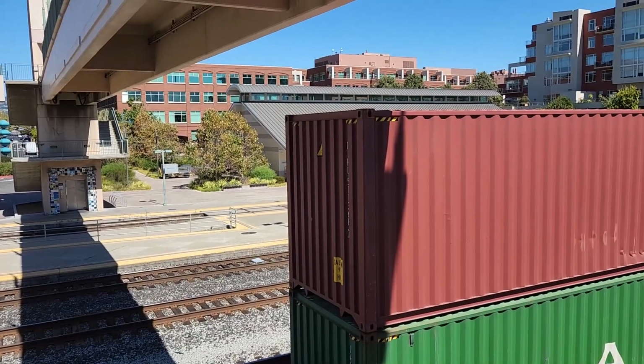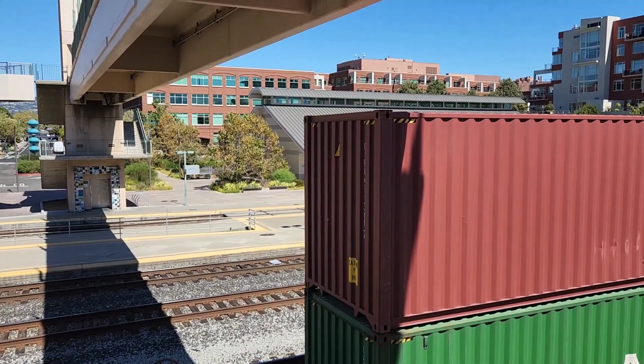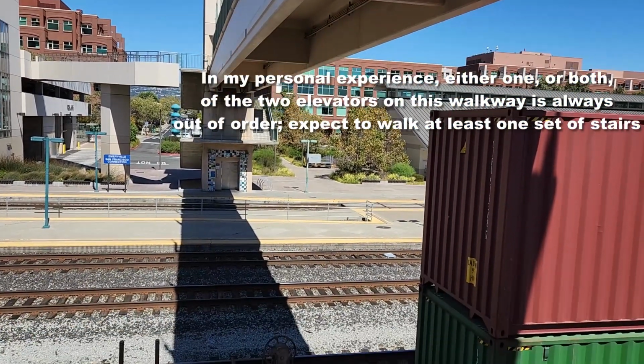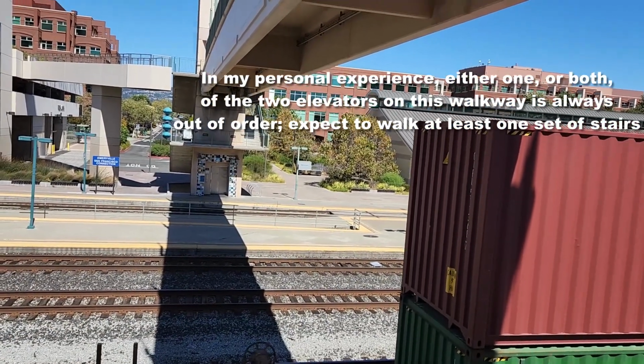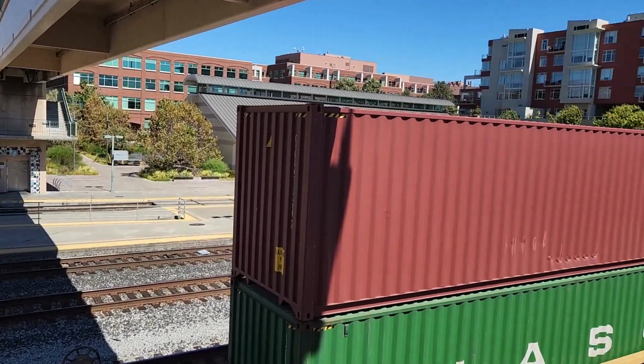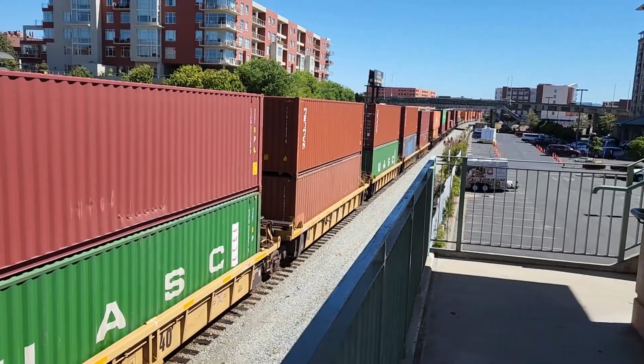So the station is that building right there. And there's a walkway 2 stories up over the tracks. Also has an elevator for anybody who might be interested. Seems like a pretty decent neighborhood. Should be okay to walk around.